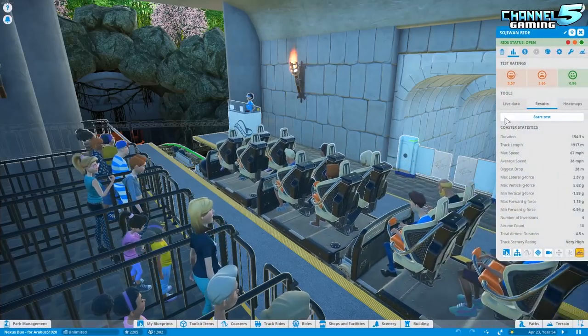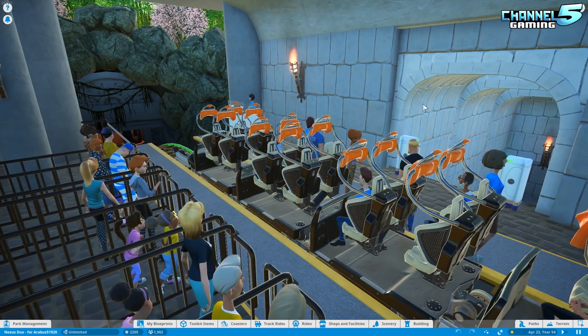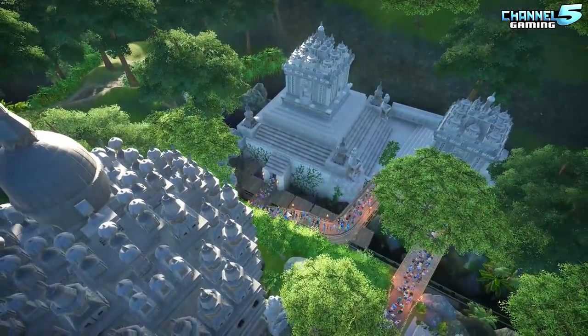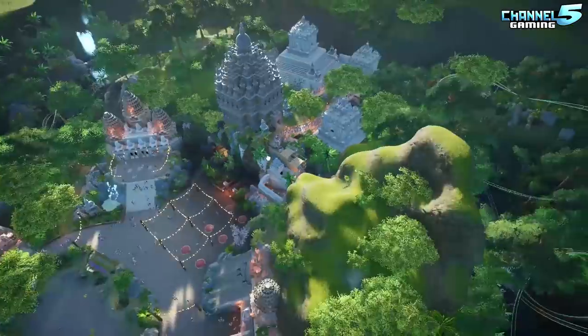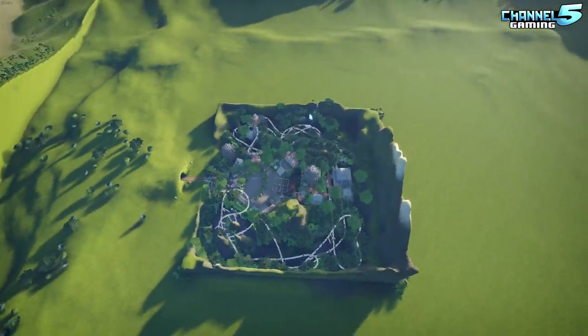Definitely some length on that. I didn't even check the length on that. 2,000 meters. It had a bit of dark ride elements there, and before we went into the dark ride, I thought we were ending off the coaster. Then we got through the dark ride, I thought we were ending off the coaster. Then, boom, launched into another exploration. Definitely stretches out across the whole map. Got some nice length on that.